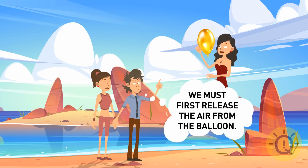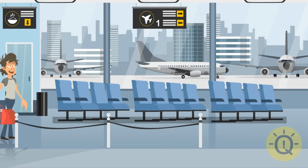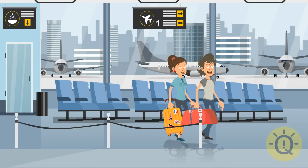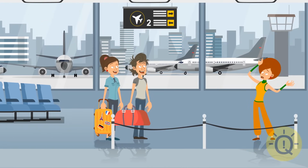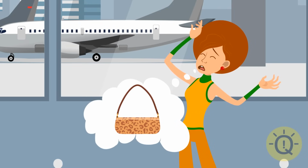The correct way to do it is by letting the air out of the balloon first. Gemma became a human. Rick was very glad and invited her to go on vacation right away. They arrived at the airport, but suddenly an elegant lady began to shout. Someone had snatched her super expensive bag.